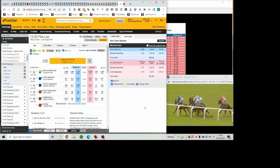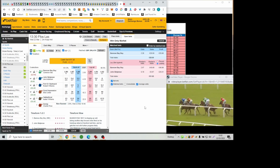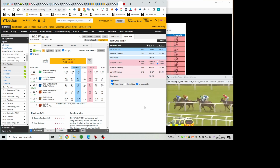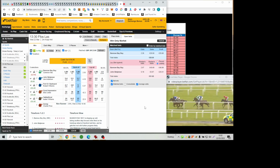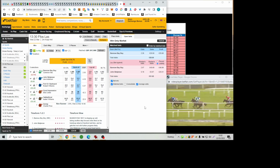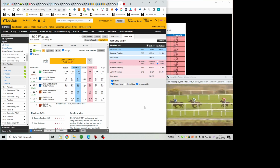They head over towards the far side of the course, where they've got 3 flights to jump, numbered 3, 4 and 5. And John Betjeman, who's won 2 of his 5 starts here at Forslas. He was first past the post in another as well, but was disqualified. He's got a good record here.